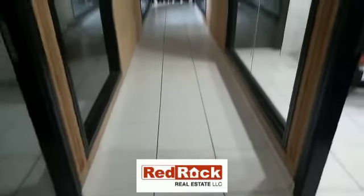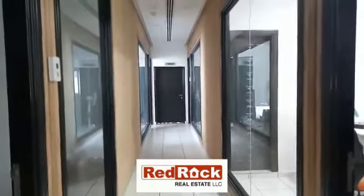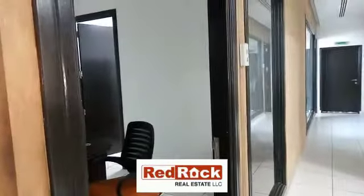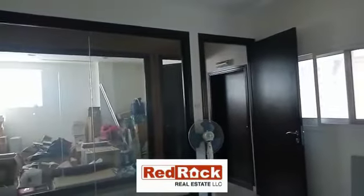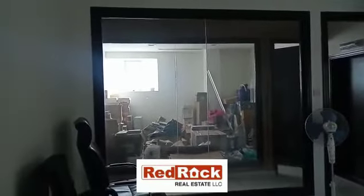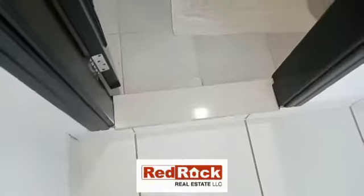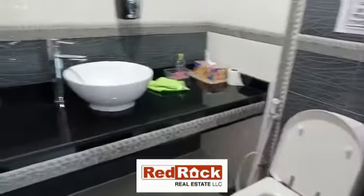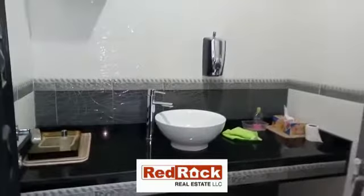Hi everyone, here is a spacious office area in Quoz, located at a very prime location which has all built-in offices. All the offices are equipped with the false ceiling, centralized air conditioning and tiled flooring, also equipped with the glass walls. It has very neatly built washroom inside the offices.